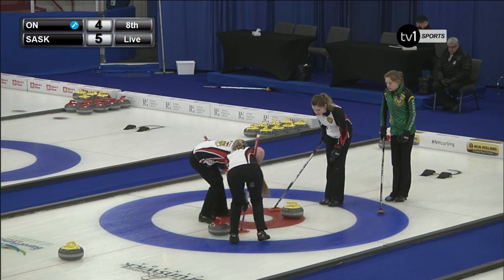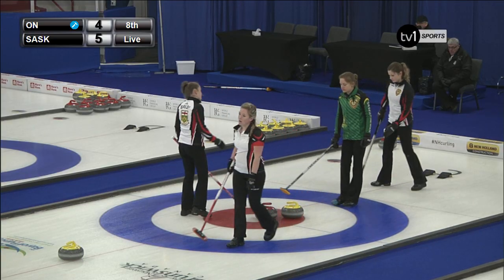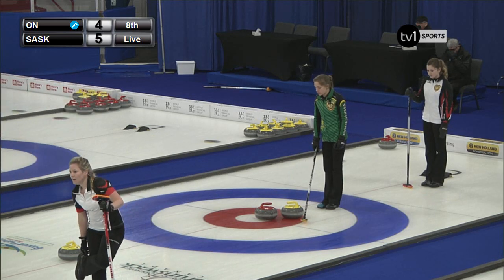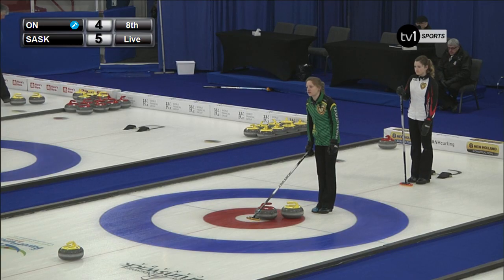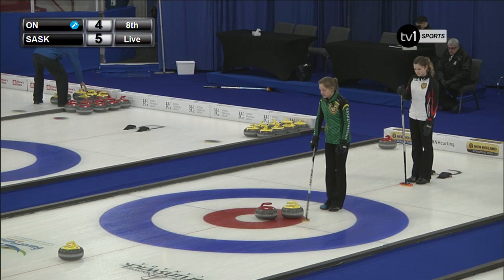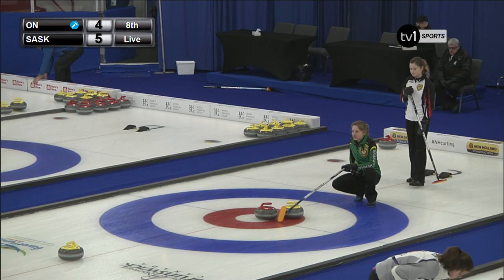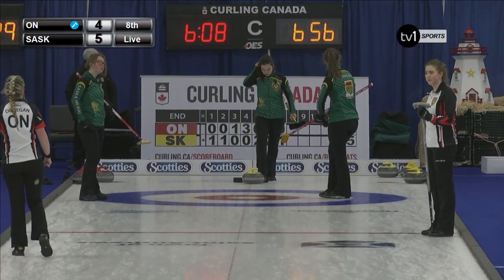This is a great shot by Ontario. This looks like a really good shot. Perfect. So they're going to try to hit and roll. And even if they lose their back one, they will not be too sad. Because actually, for Saskatchewan right now, the rock that's hurting them is their own in the back four. Yeah, they recognize it though.